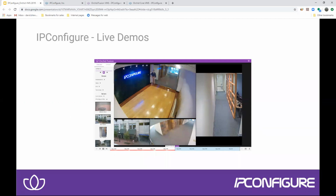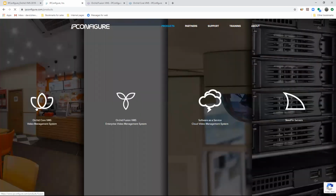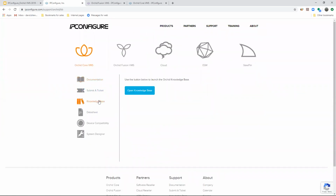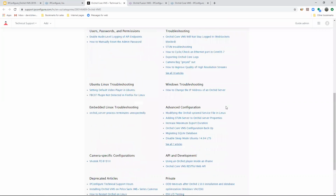All right. Do we support other languages? So in the software itself, it's all going to be a US-based English version of the software, but we do have support structure for additional languages. If you go to ipconfigure.com, anything you need on our documentation is going to be within the specific product itself. If you go to our documentation and go into our knowledge base, you will see additional language support and what languages we do support in the documentation.